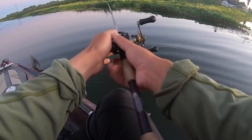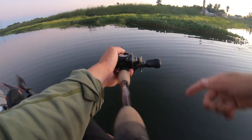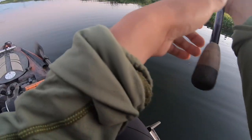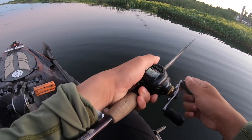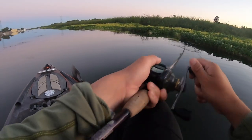With the starting bait, I think it's got to be the popper, especially with this. You can see the tide moving, so these fish should be setting up on these edges right here.